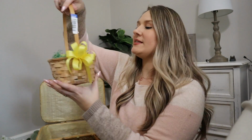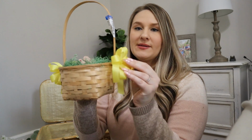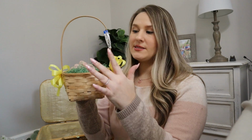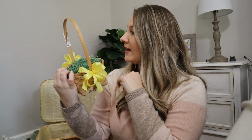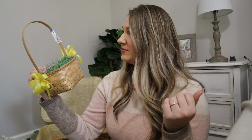And then I found this little Easter basket. It already had the green grass in it, and I will be taking off these yellow bows just to make it a basket with the greenery. Maybe put some carrots or something in there, I don't know. But it was only $1. Well, it was 50% off $1.99 because the color of the day was blue, and that has a blue tag, so 50% off of $2.